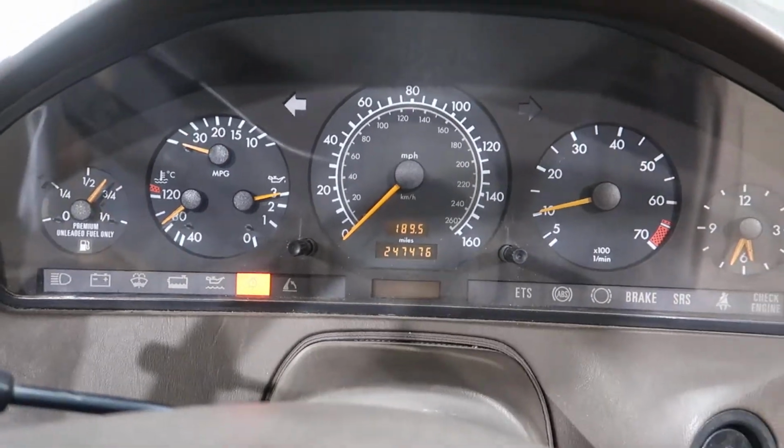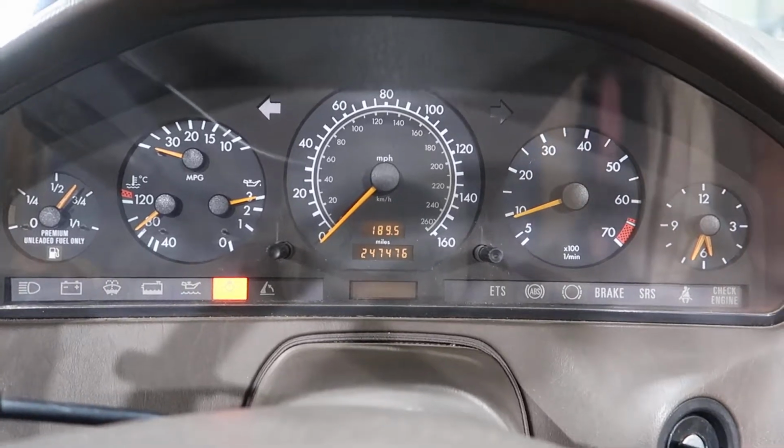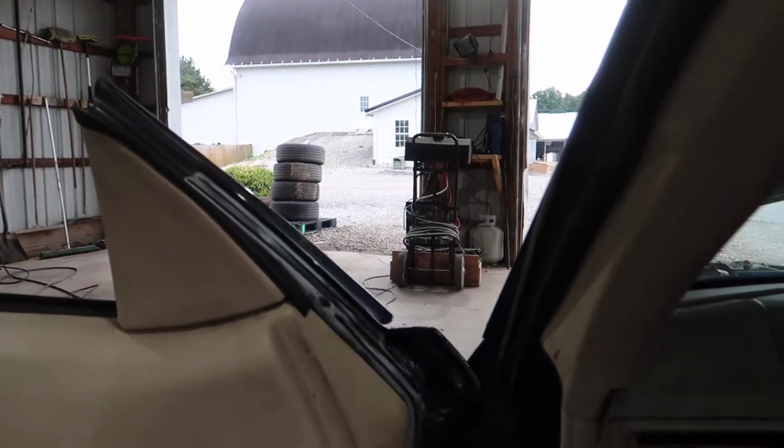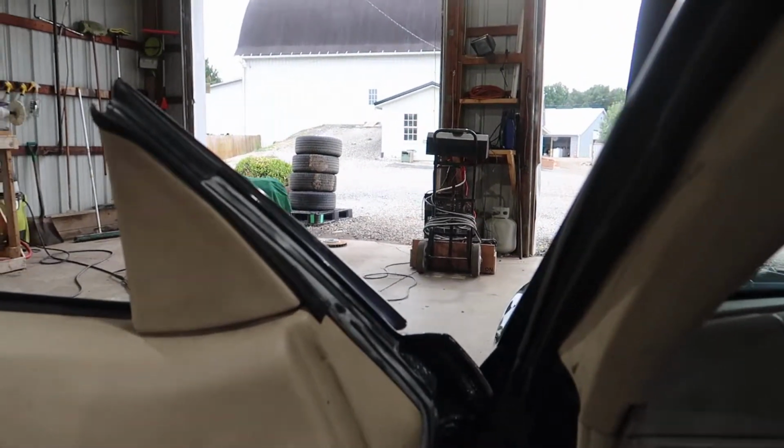Revs up nice and smooth. Just a little bit of belt squeal. Automatic transmission will show working here. Goes forward well. Goes reverse well.